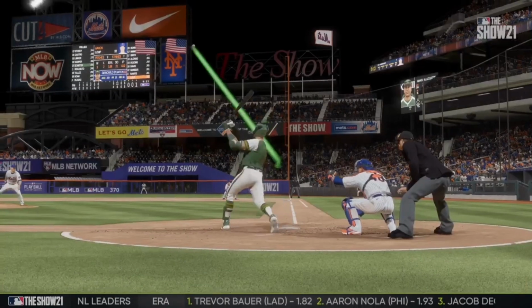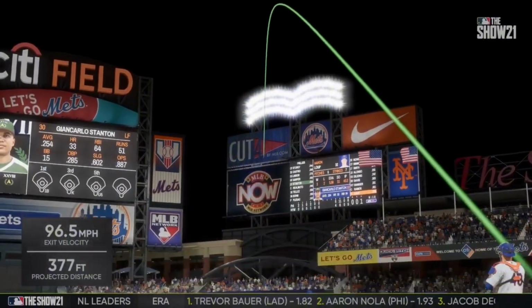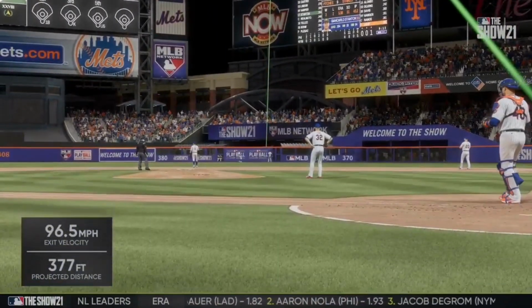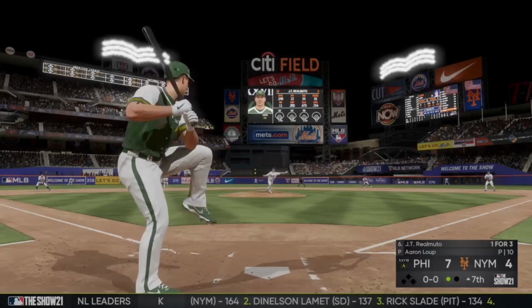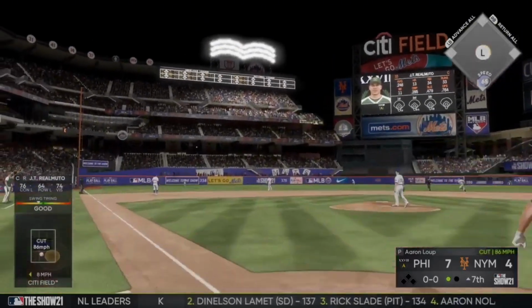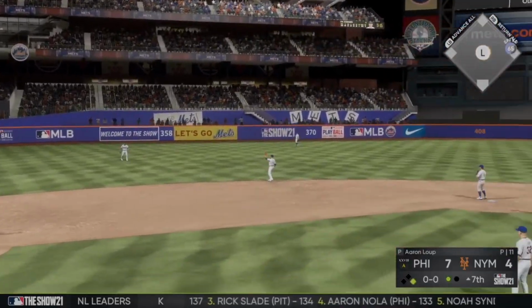Well, one of the narratives of today's game has been driven by the long ball. We've seen these squads go deep a combined 5 times in this one. Yeah, Matt, it's all. Now the first pitch. He swings and lines it to left. And a knock for him this time. He's 2 for 4 for the game.